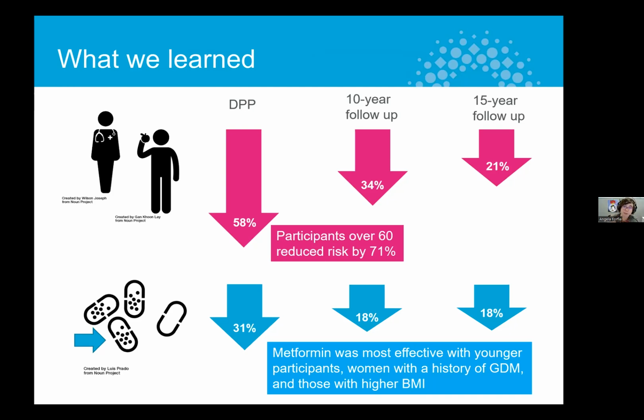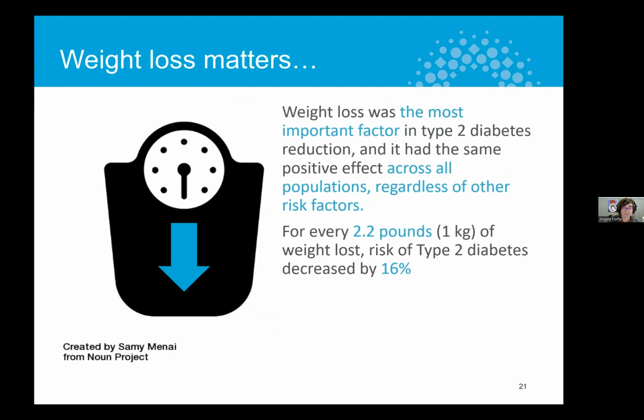And then they followed this group of people over time. So even at 10 years, when some people gained a little bit of the weight back, and they weren't in the most intensive part of the program, they still had reduced their risk for type 2 diabetes. And even at 15 years, they had a 21% reduction in risk. And it was only when you got out to 15 years that you started to see metformin is about as successful as the diabetes prevention program. So really, really successful program.